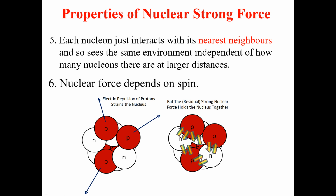Nuclear force depends on the spin. Just like we mentioned previously that the electromagnetic force depends on the charge, similarly the nuclear force depends on the spin. You know that the neutron is a chargeless particle, so there is no electric force between the neutrons or between the neutrons and the protons. But everybody knows that the neutrons, being fermions, have spin equal to plus or minus 1 by 2. Just because of that spin, the nuclear force is experienced by the neutrons and protons equally. It's one of the basic properties of the strong nuclear force that it depends on the spin of the particles.